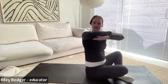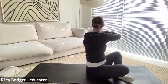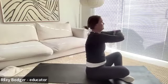Forearms cross over each other. Rotate towards your right, just for a little spine twist, and rotate towards your left. Nice way just to open up the chest again, get the mid-back moving. Can't ever do enough mobility in your classes. Last one.